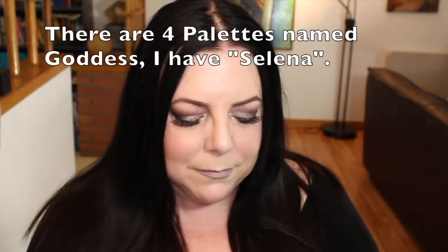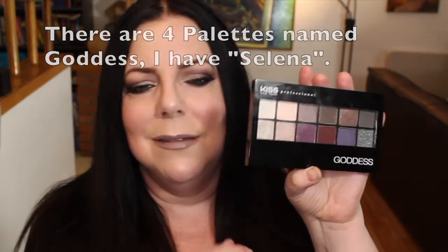So let's talk about the palette first. This is called the Goddess palette, and it's just your standard plastic packaging that you see in lots of drugstore products. It's not flimsy, it's pretty sturdy, so that's good. It comes with one of these little doohickeys, and it also has a brush. Also, the box on the back has 3 different looks that you can choose from and try from them. I wouldn't bother with that. So anyway, the brush is the first thing in here, and this is the eyeshadow palette. What do you think? So I'm going to just read the claims real quick, and then we will move forward.